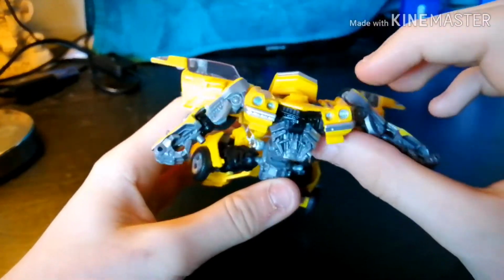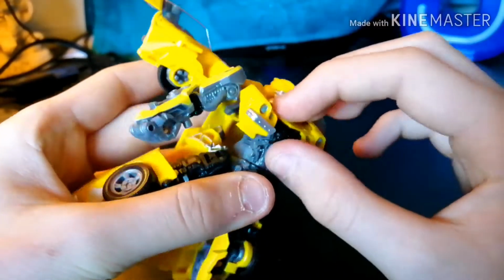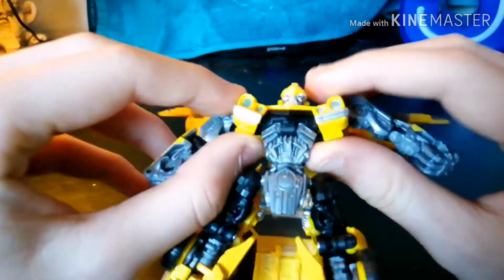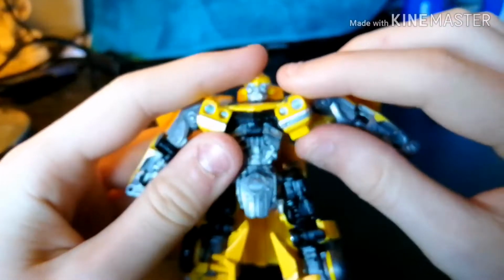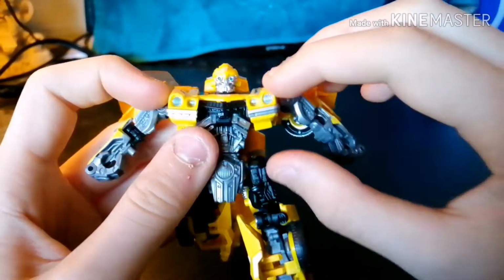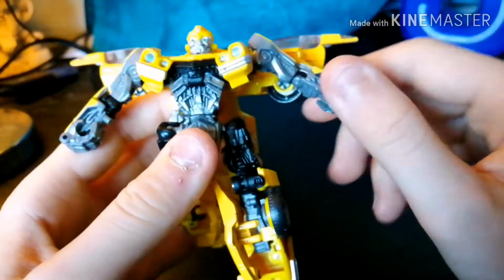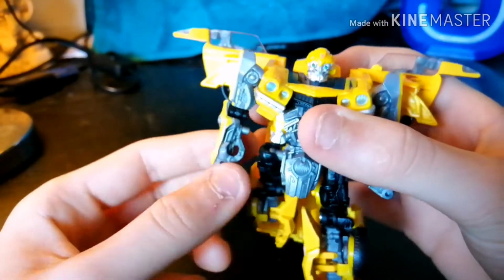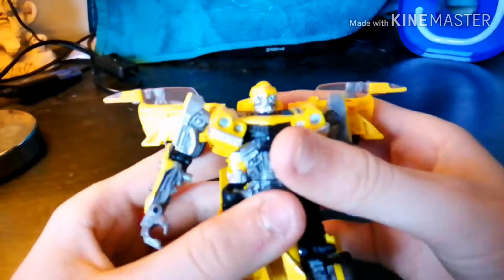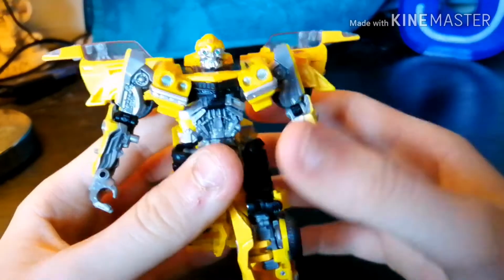Now what you want to do is bring this whole section down, and there's a tab on the back there that will go into that slot there. That will tab in nice and securely. And then you just want to angle these chest pieces upwards, if you didn't see what I just did. Like that. And then you just want to angle them up. And there you have that. You want to bring out the hands. There you go.